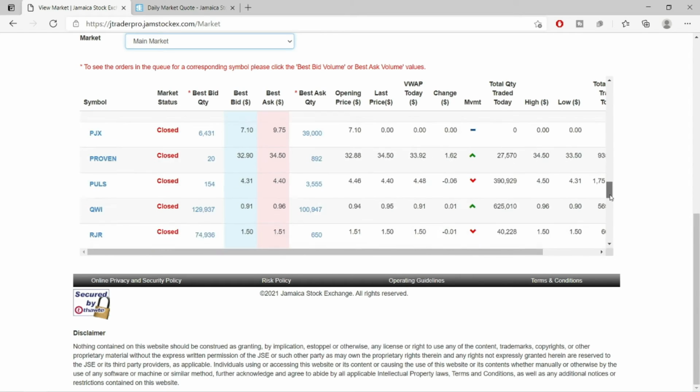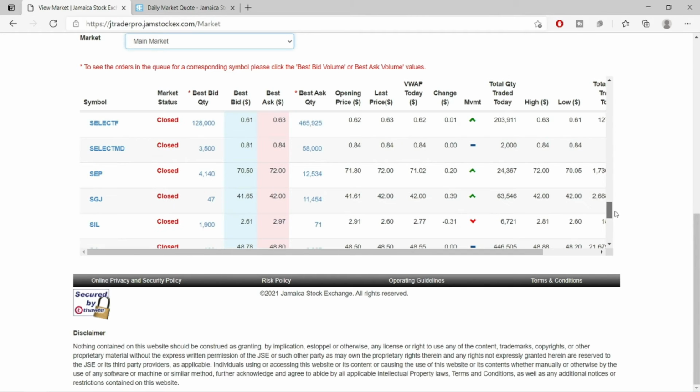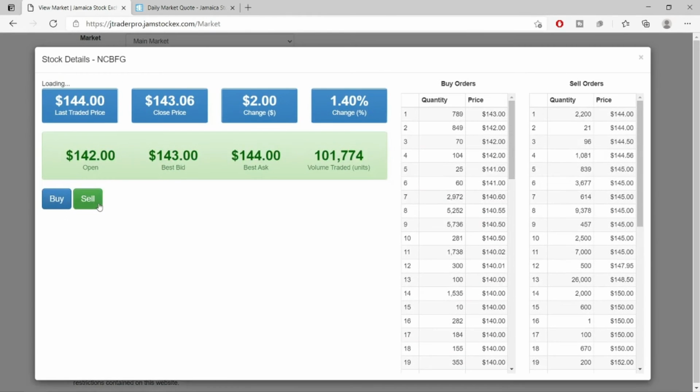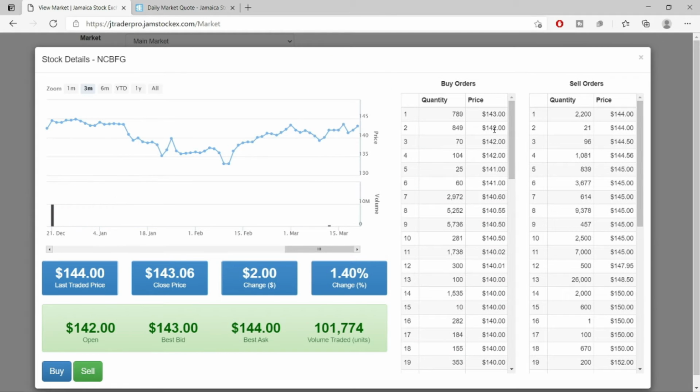Let's look for NCB. To find the meaning of the symbols, you can use the Jamaica Stock Exchange website. So if you notice, you see buy orders and sell orders. This is the queue that keeps track of the buyers and sellers. If you notice, the best bid and the best ask have a direct relationship with these queues.